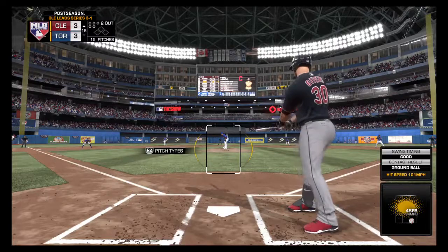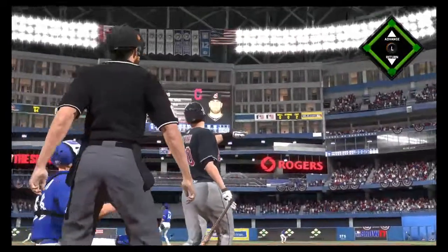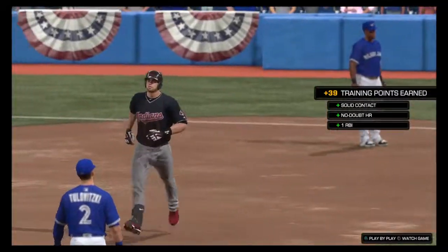Digging in once again, Hank Givens. He's looking for hit number 5 in this one right here. Hit in the air to right center field. This ball is carrying well. Back it goes, and it is out of here.